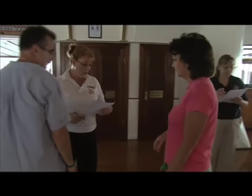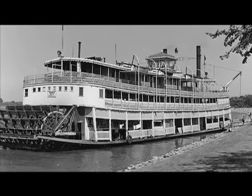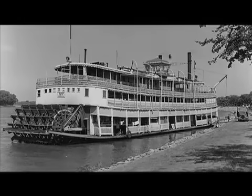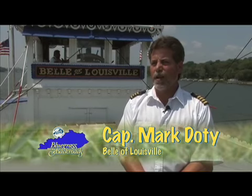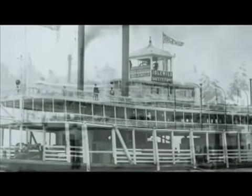The Belle of Louisville was actually built in 1914 in Pittsburgh, Pennsylvania by the James Rees & Sons shipyard, originally built as the steamer Idlewild. She was built for the Memphis Packet Company, and in 1914 they sent her to the Memphis Harbor to operate as a packet boat and excursion boat. She remained cruising out of that harbor and other locations until 1947 under the steamer Idlewild name.